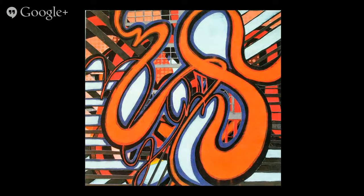And then I would respond to those by either outlining certain areas of them or cutting out negative spaces and then collaging them on top of other sets of those kind of curly lines and then other found images. So at that time, working a lot with this sense of automatic line and found imagery was a really big thing I was into.